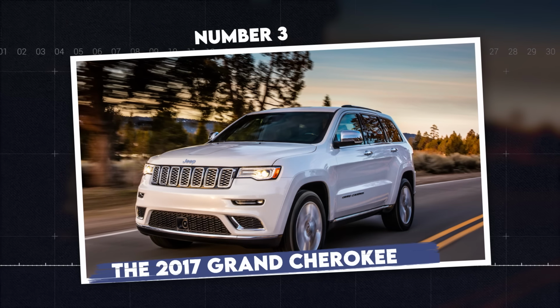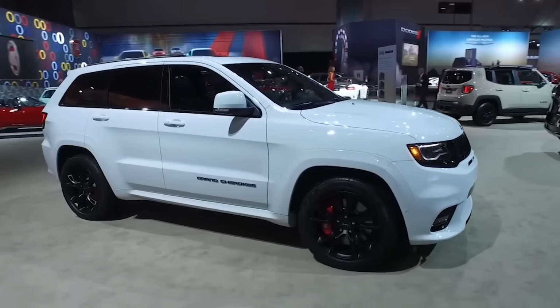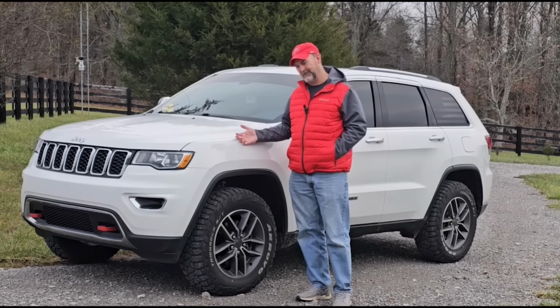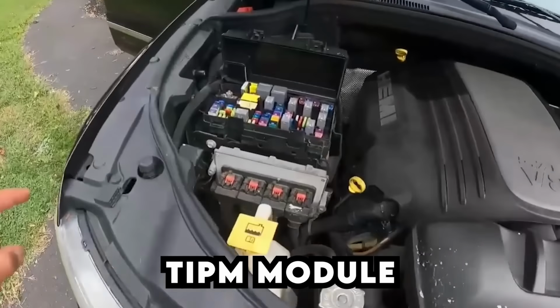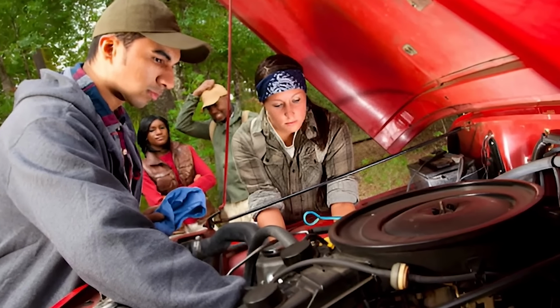Number 3, the 2017 Grand Cherokee. The 4th generation WK2 started in 2011, and it was a disaster. There is no polite way to say it. The 2011 had transmission failures, electrical gremlins everywhere, and the TIPM module would randomly stop sending power to the fuel pump, which meant your truck just would not start some mornings for no reason at all.